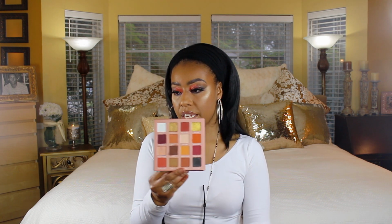This next one is by September Rose, and this is the Brew palette. Isn't that nice? It's very pretty artwork, and you get a little mirror. Okay, and here are the shades. I particularly like this color story. I think that this is a palette that you can use every day. I don't see a lot of people talking about this one.